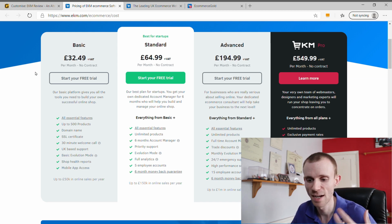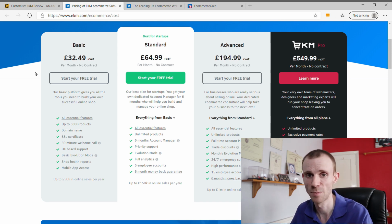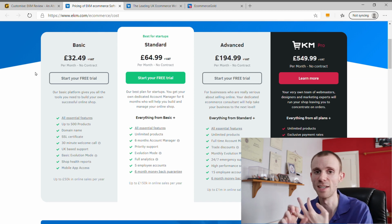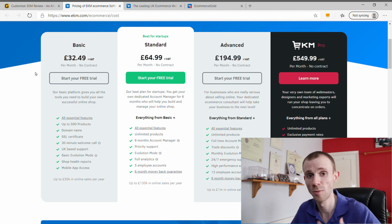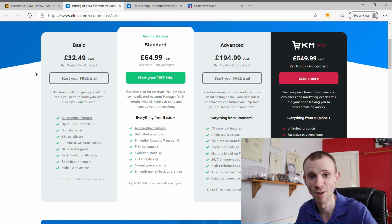Now with the basic package and the standard package, you get pretty much a basic evolution mode. But what's evolution mode? Well, evolution mode is a feature that's pretty much unique to EKM in the fact that they've developed a team of industry specialists, so design specialists, sales specialists, marketing specialists, and every year on the basic and standard packages they will go through and analyze your website. They'll come up with suggestions of what you can do to improve your site, how you can get more sales, if there's any design things that need changing. They'll come up with a list of things that you can do to improve your site, and if you want to go ahead with this, best of all, they will implement it for you free of charge. This is absolutely fantastic. It's like having your own team of experts available to you every year.